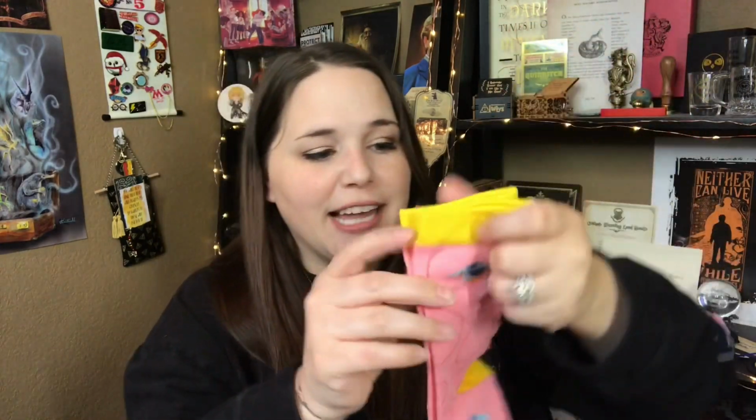Next we have some socks, and it looks like Cinderella. It says Sunday Socks by LitJoy Crate. I do like socks. They're pink, and it has the birds and the mice sewing Cinderella's dress, and then LitJoy Crate at the bottom. Not my favorite pair of socks that we've ever gotten, but it's still really cute. I love the colors, so I'll definitely be wearing them.